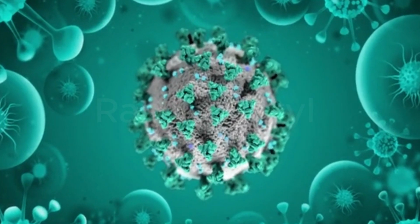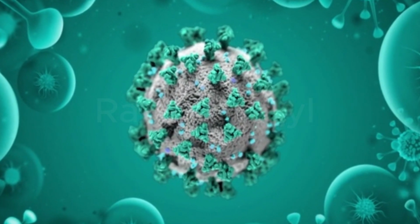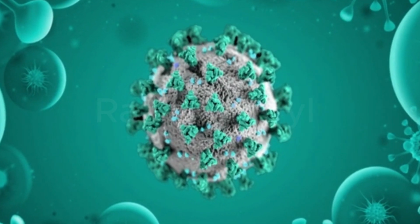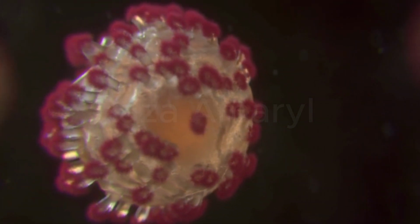6. Memory response. After an initial exposure to a pathogen, the immune system can create a memory of that pathogen. This allows for a faster and more effective response upon subsequent exposures, providing immunity.